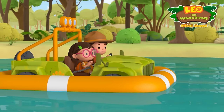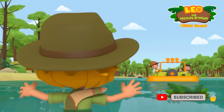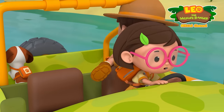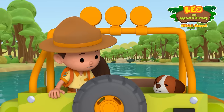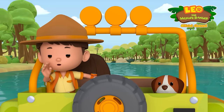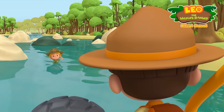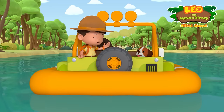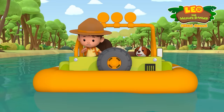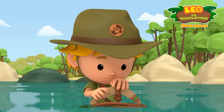That was close. Help! Kyle! Oh, no! Kyle fell in the water. Katie, take the wheel. Got it, Leo. Kyle, I'm gonna throw you a rope. Just grab hold of it and we'll pull you in. Roger that. Hero, get the rope and give it to me. Kyle, quick. Grab the rope and tie it around your boomerang, then throw it to me.